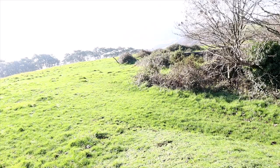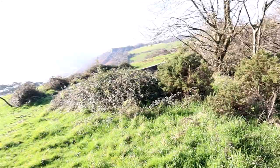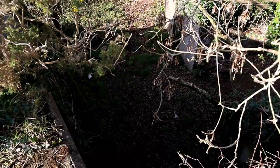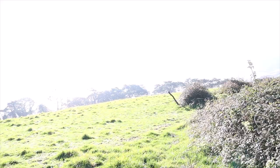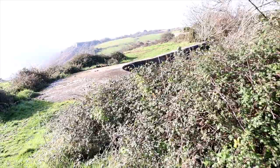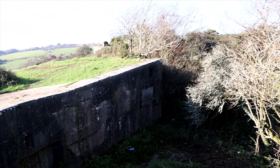There's quite a lot of earthworkings around here. There's another gun emplacement. Again, we're going to need to try and get down there in a minute. It's a bit overgrown, this bit. There's a few buildings around here, aren't there? Yeah, I never even knew this was here. I thought it was just that over there, so this is the other one.